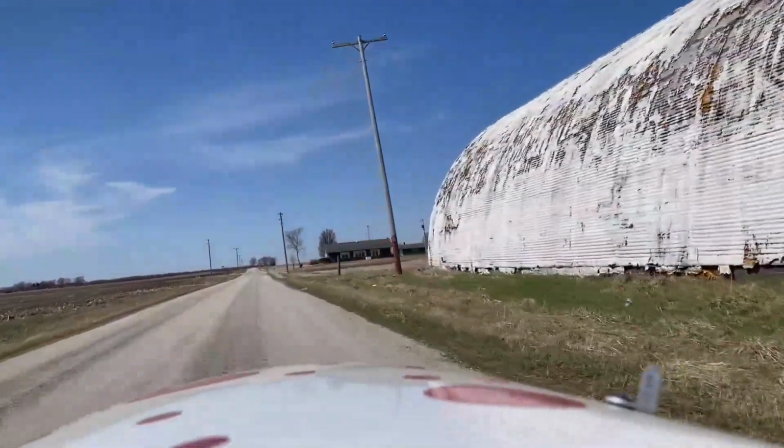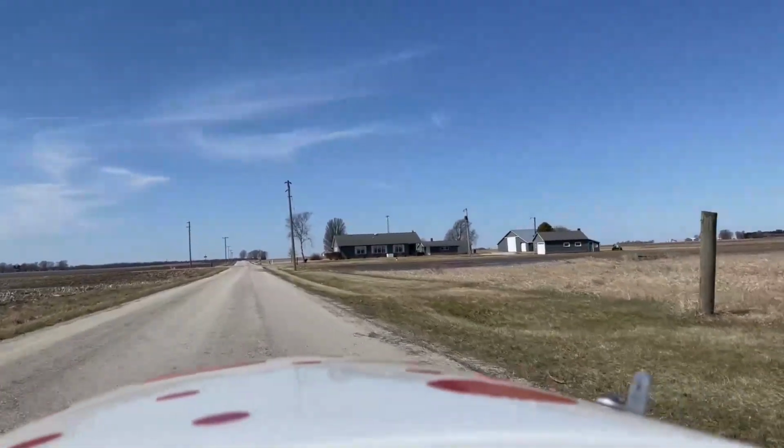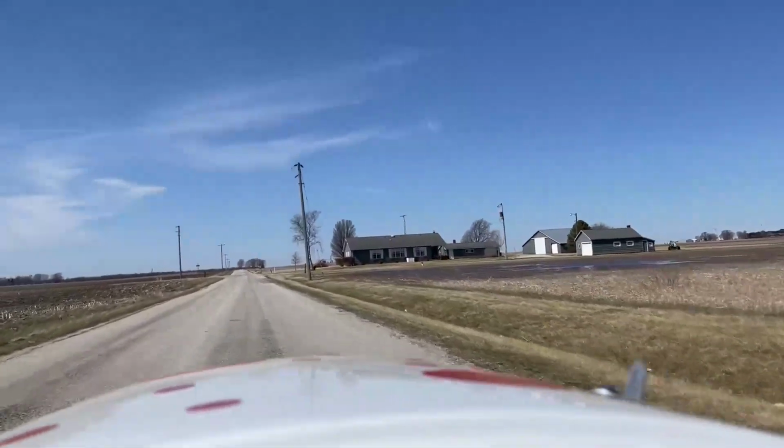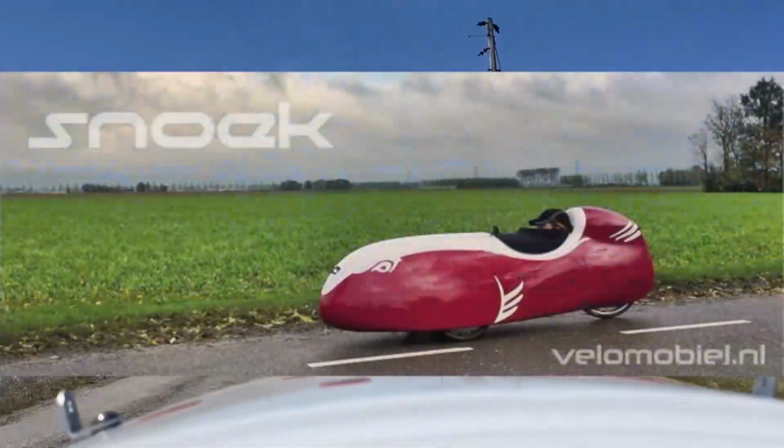After 6 years and more than 9,000 miles together, my Mango Velomobile has been so reliable and worked so well, I'm not trading her in anytime soon. But I do want to try a Snoek.